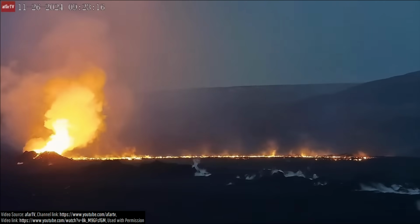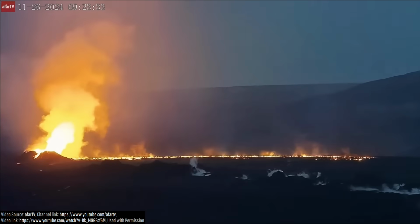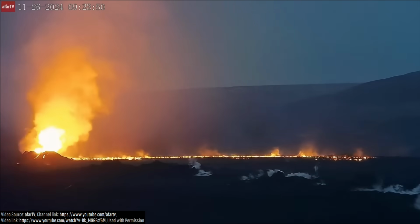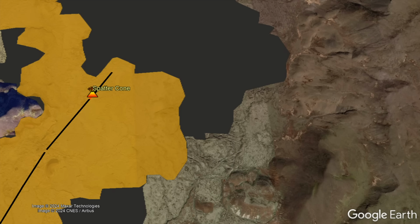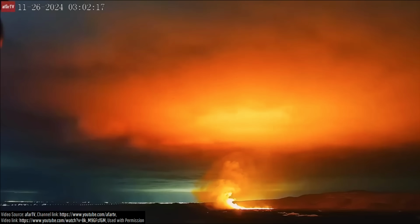However, ever since November 24th, a singular river of lava, as shown in this geolocated footage, has only advanced in one direction, straight towards the east. While this river of lava could continue expanding the field towards the north where there are no even remotely close structures, recent footage has seemingly shown this lava river expanding towards the southeast.